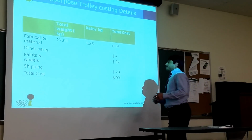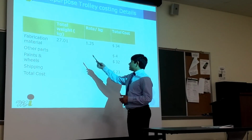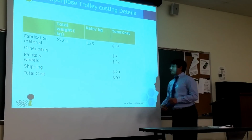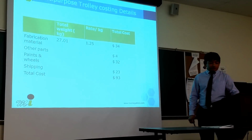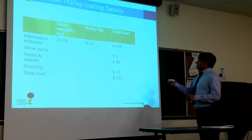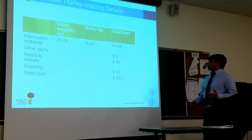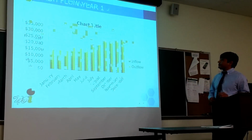The fabrication weight for the multi-purpose tool trolley will be 27 kg. The rate per kg will be 125, so 34. Other parts are $4, paints and wheels 32, and shipping per trolley will be $23. Same here for the medical tool trolley, the weight would be 27 kg. The rate is higher because the material is different. So 165, other parts would be $5, paints and wheels 30, and then shipping $23. That's how it comes to 223.